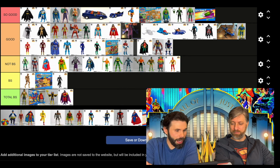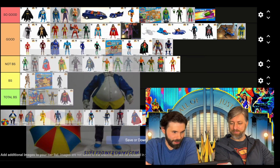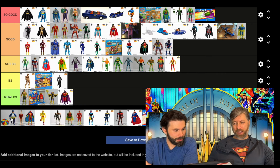I agree. All right, now we have the original Kenner Super Powers Penguin, and this was always another one of my favorite villains from the line. Even like the Toy Biz version of it, the action on the umbrella was a little bit different. It was a missile instead, so that was pretty cool. Yeah, this is bordering so good. Probably good though for me. So I'm on that same range. Okay. I think it could go either spot for me.